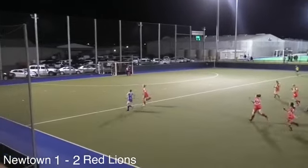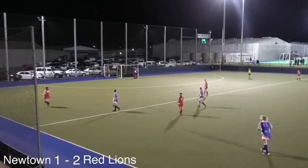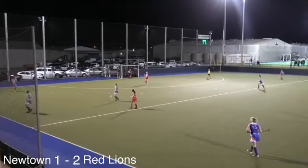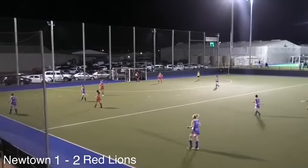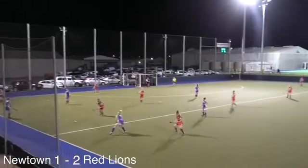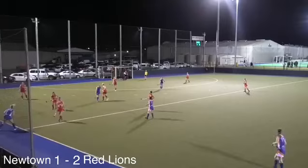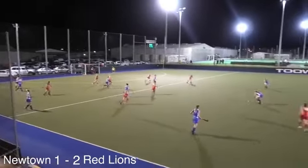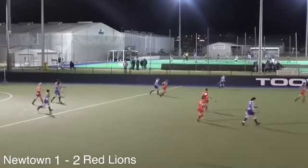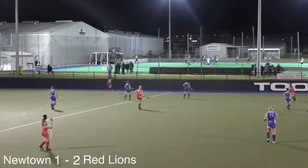Just a little bit too hard there from Eloise. Eloise has got great pace on the ball. I'd like to see her try and utilise that a bit more this quarter. Didn't quite get that link up there that she was hoping for. Good running back from Tess to pressure that hit.